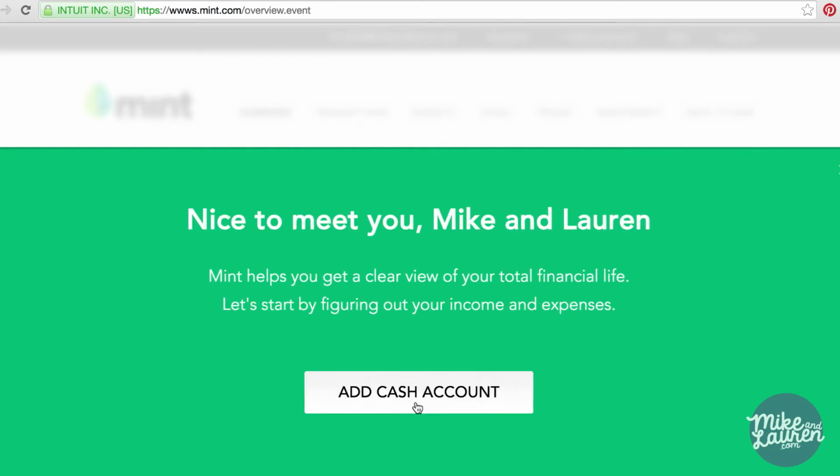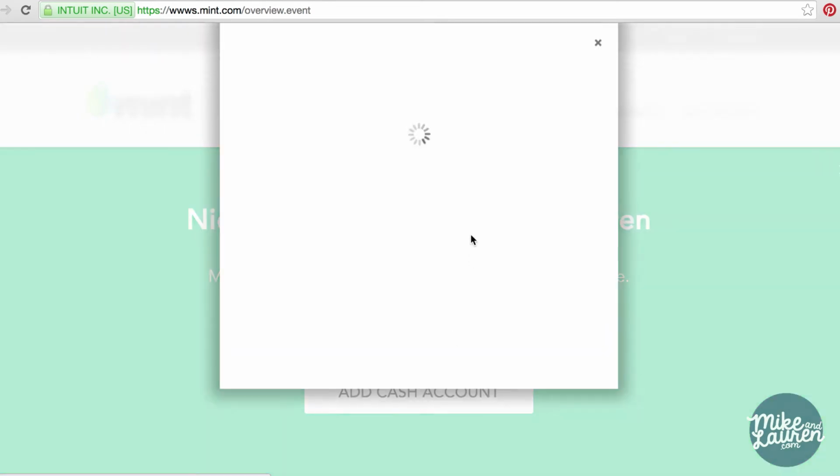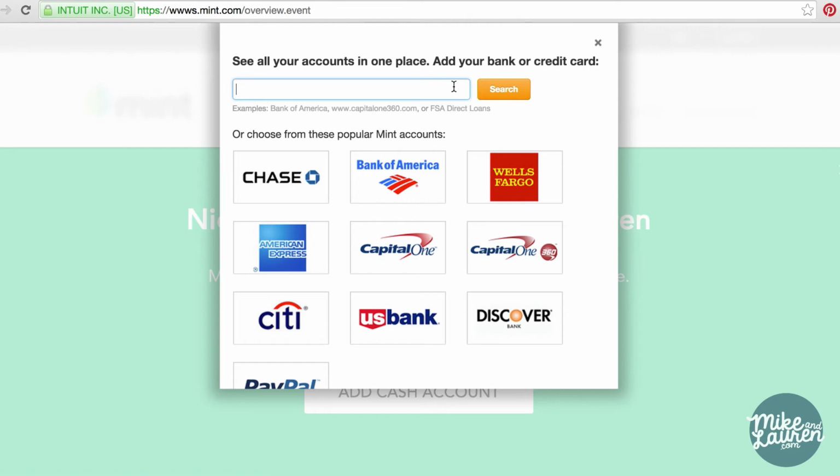Mint is the easiest and freest way that I know to start tracking all of your spending. All you do is create the account, go on, link your bank account and your credit cards, and just let it sit there for a month. And just let it start tracking all of your income and all of your expenses.